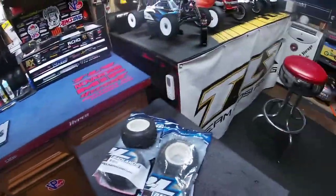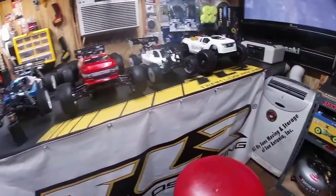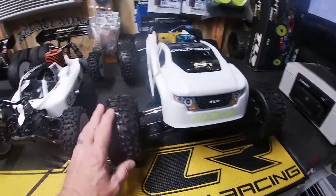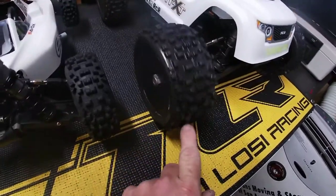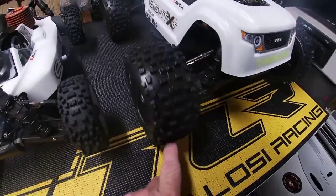Where are they? Where the heck are they all? Oh, I gave my white set to Patrick. Shout out Patrick. But this set right here, this is not my original set. I gave the original set with the white DE Racing rims to Patrick. They're about 1.5 years old and they're still really good. But these are the DE Racing rims here.